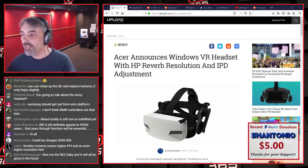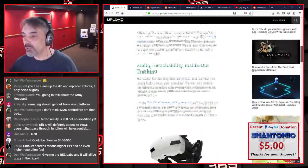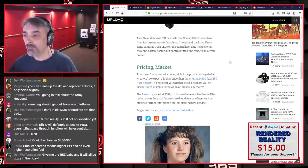Now, I will tell you this. I'm a little bit concerned here because I'm more excited about this than the Reverb, but at least the Reverb, they told us that the Reverb was going to be coming in April.